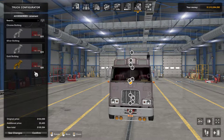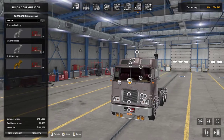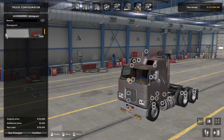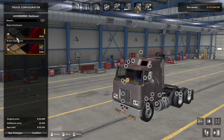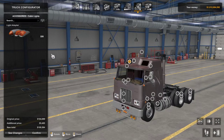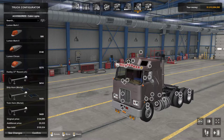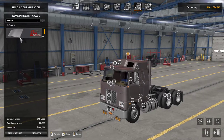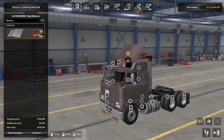You have three different Bulldog logos that you can put on. You have a gold, silver, and chrome. I never have liked the stone guard. I don't like those in these trucks. You can do your dash black or brown. You have plenty of sun shields. This is your light adapter for more lights for the truck. A horn adapter. You can put a deflector up there if you want one.